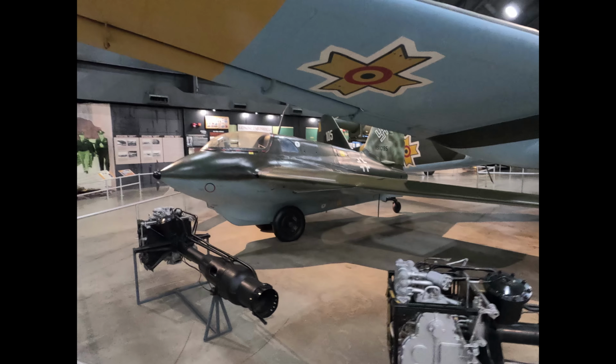Ah, this thing. So this thing reminded me of a guppy transport. Go back and watch my video on the St. Louis Air Show 2022, and you'll see a big guppy transport there. And I saw this thing and it just reminded me of that. Obviously, they're totally different. This is a small fighter. Guppy transport is a big transport plane, on the same tier as C-5, C-17.